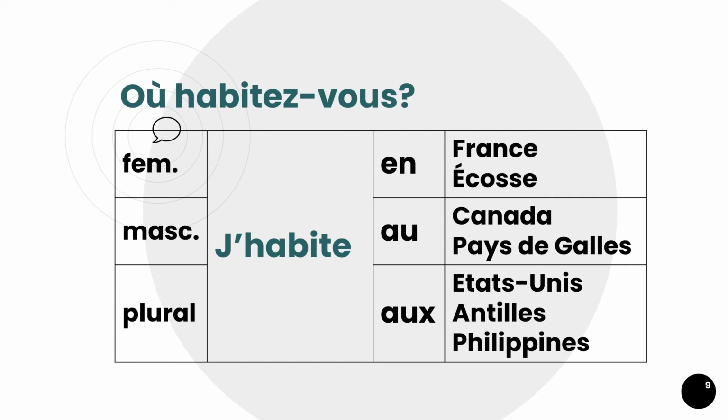And when you answer, you're going to use the words here. There are three types of words that you can use depending on the gender of the country that you're speaking about, or you're going to associate yourself with, or the country that you're going to mention. So you say, I live, j'habite. So three types of words that you can use, three types of prepositions. First is you say, j'habite en. You say en for countries that are feminine.